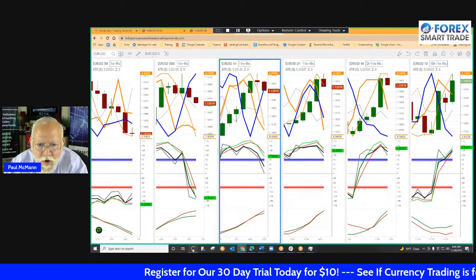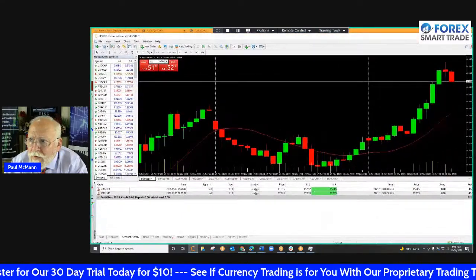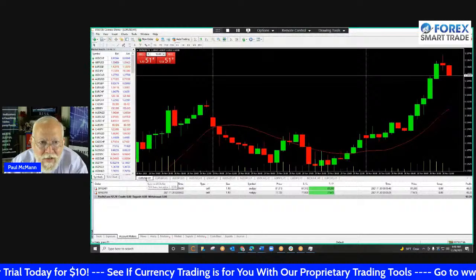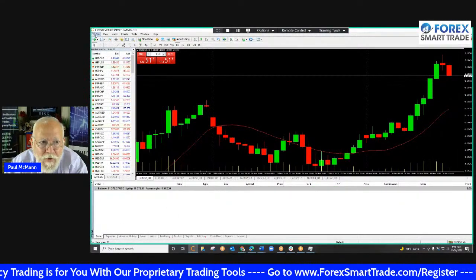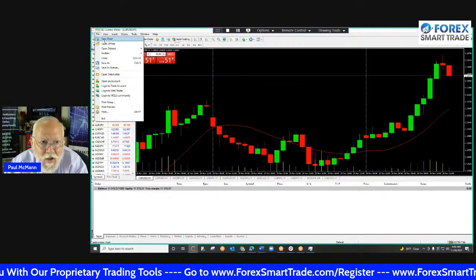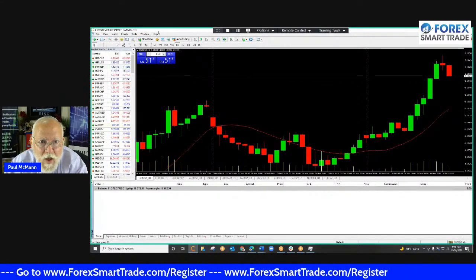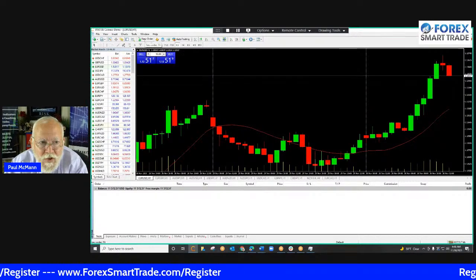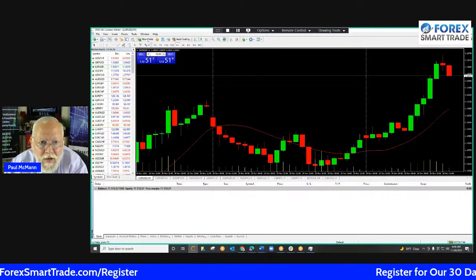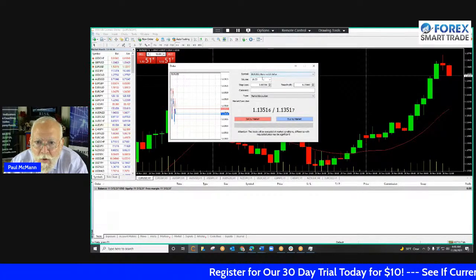So I'm going to open up my chart. I am going to go to my Euro USD, which is always kind of in the first spot here. If you don't have it up, you just go to File, New Chart, and it should be right up here, Euro USD. Open it up, go to New Order, which is on the second row here. Click New Order. I'm going to confirm my symbol, Euro USD.